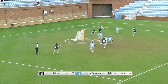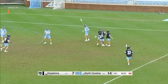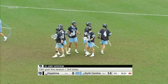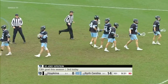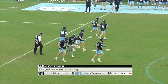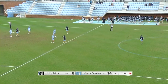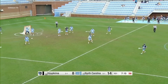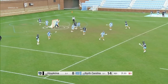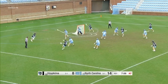Degnan. Good save by Krieg, but on the rebound, that's a goal. Back-to-back goals for Hopkins. There's still time left for a run here. Joey Epstein credited with the goal from in front. Hopkins has shifted things back their way here, scoring the last 2 goals, evening up the time of possession in this fourth quarter. This is a big offensive possession.